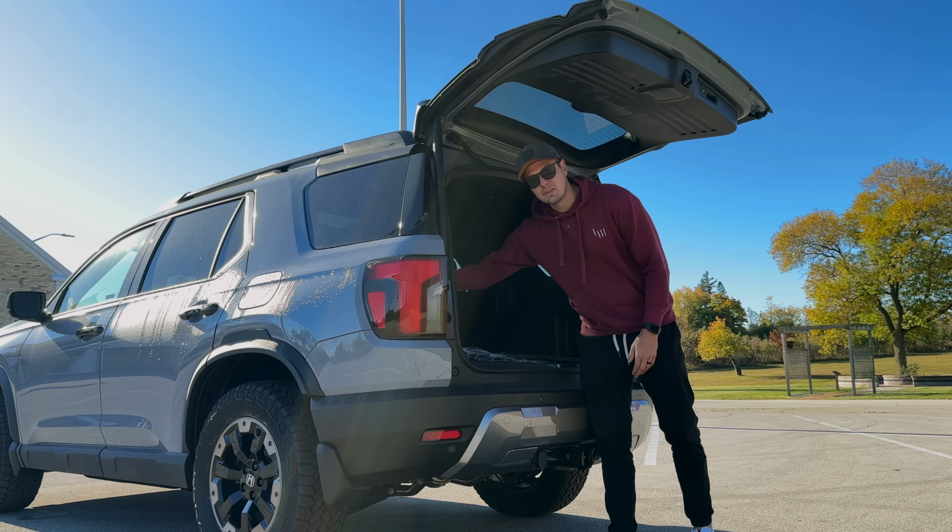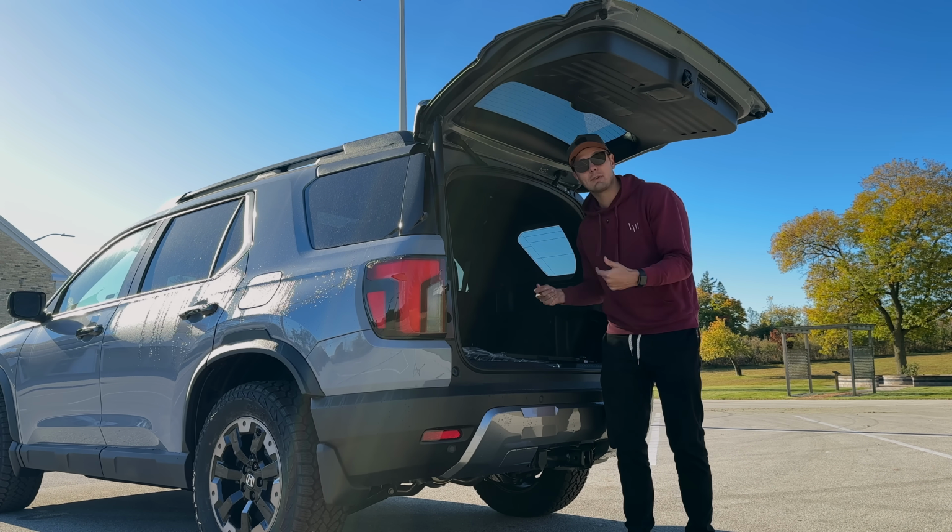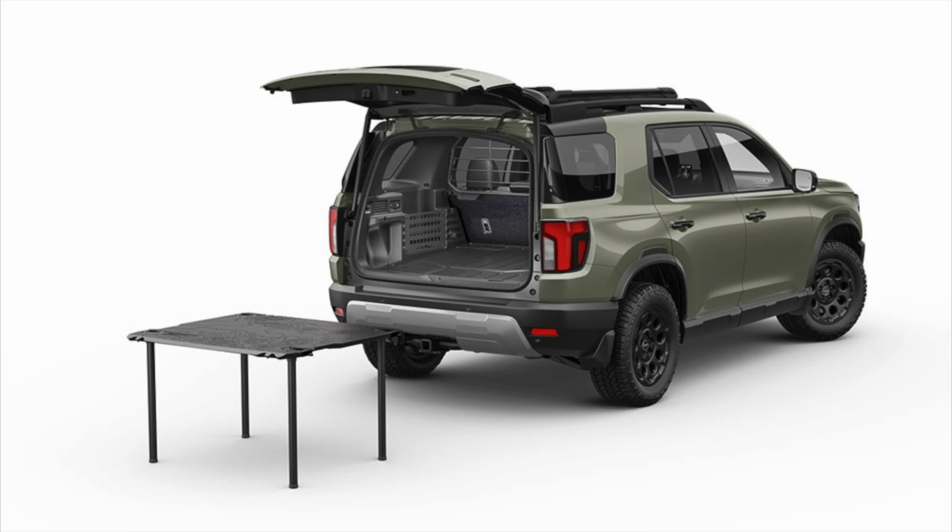You've got these little grooves here that you can place the table on. So you have a 2-tiered storage solution. You take the table out, it's got 4 legs on it, and then it functions as a table, like the old Honda Element, and that's just awesome.